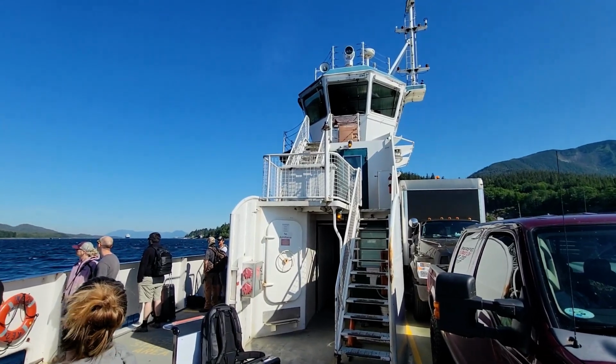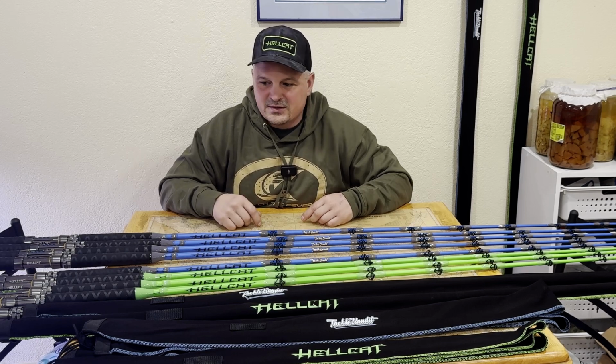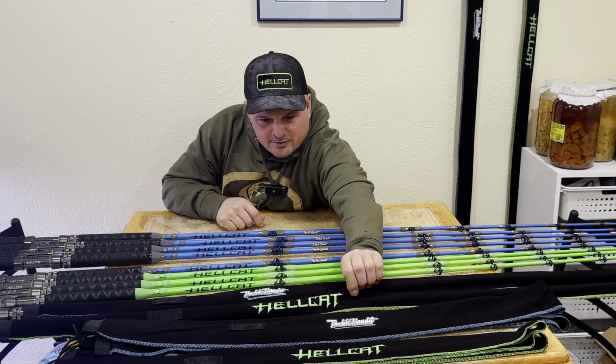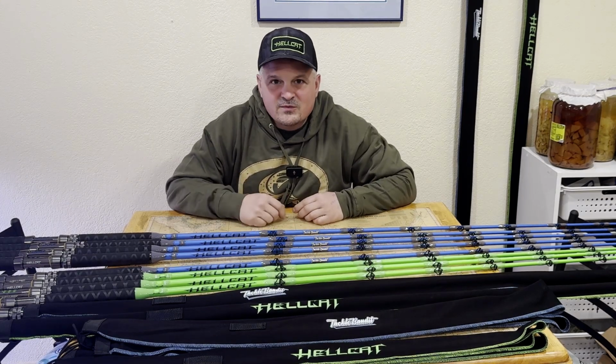So it's really nice to be able to get that product right away, and they're great with it. They come in these protective sleeves, kind of like a light neoprene material, but they're nice for storage. I use them for traveling.